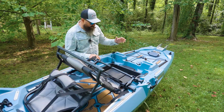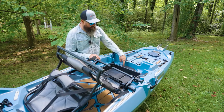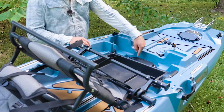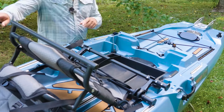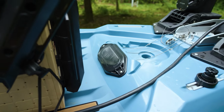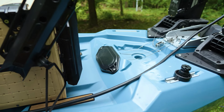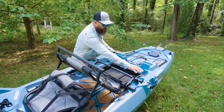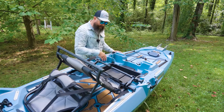Under the seat back here, you'll see that there's another plate here. This is an ideal spot if you're gonna have a battery right in your tank well, to be able to jump those wires inside and come out for, say, a bow mount trolling motor. That way you can offset that weight, or to jump inside and then come back out to the motor so your cables are not having to lay on top of the boat. You have another plate on the side here, and you could add another one here.